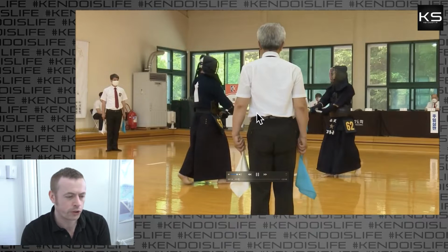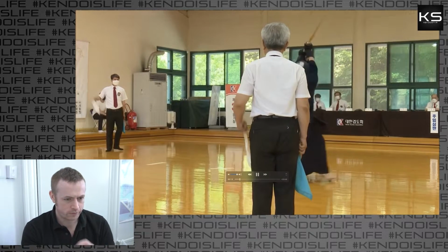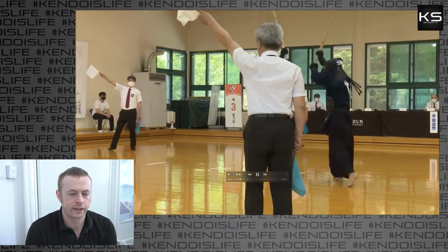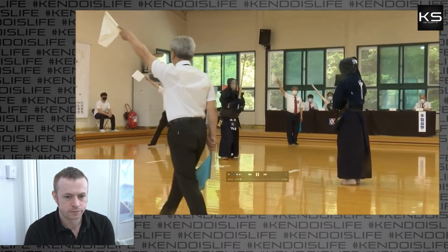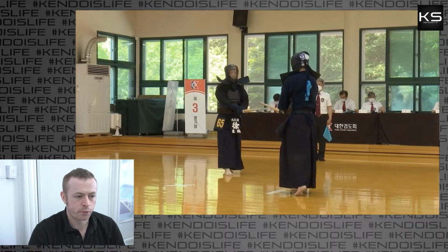The zanshin we were talking about, this is more like the kind of zanshin I think you would expect to see in a Japanese shiai. He's blue now.